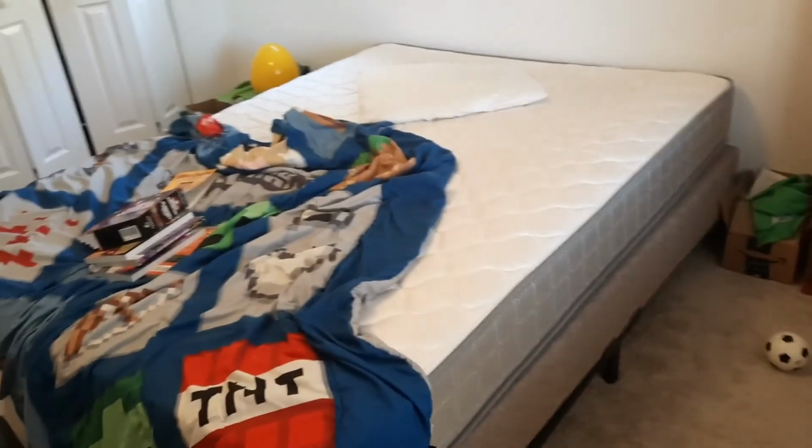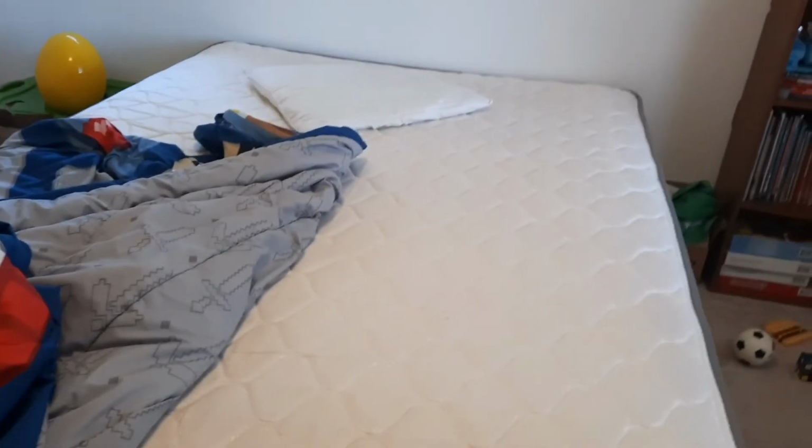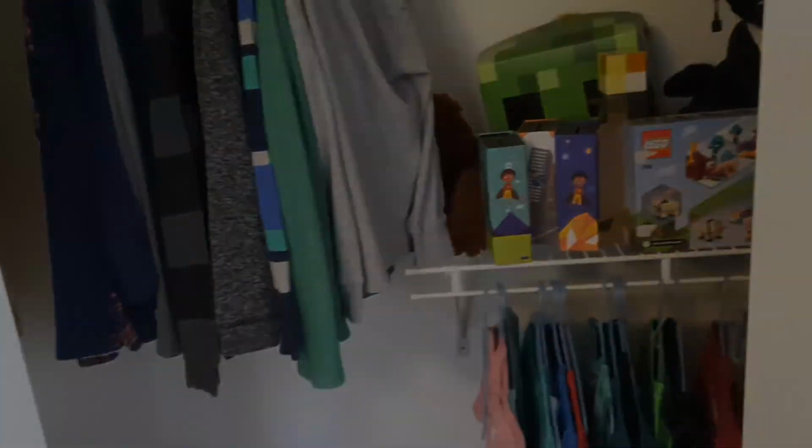Okay, guys, I'm out of breath. This is my kid's room. Look what he does to his bed. He literally uses this bed as a trampoline and messes it up. In fact, the mattress is bent. It's so hard to tell on video, but it literally sinks in the middle because he jumps on it all the time. Anyway, I'm gonna straighten this room up, get him some clothes to wear for the day, and then we're gonna head out to Harris Teeter.